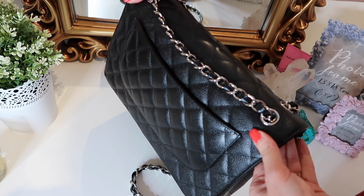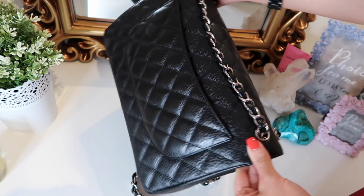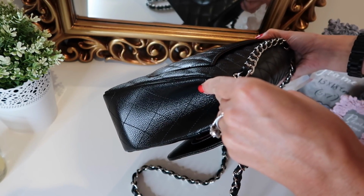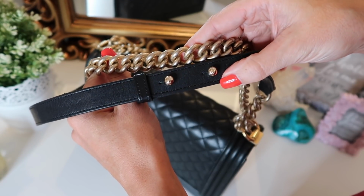The caviar wears completely differently as well. The lambskin just scratches straight up. The caviar doesn't. It almost sort of wears, and the caviar lumps, as I'm gonna call them, as you can see, start to wear and go a bit smooth.